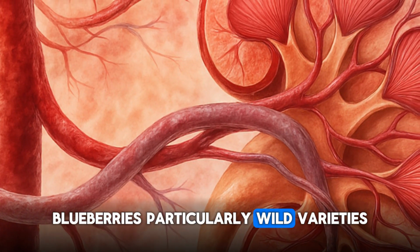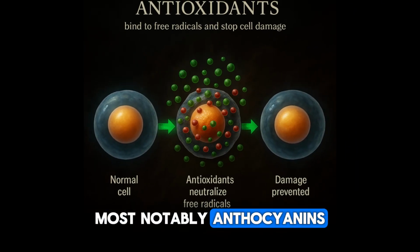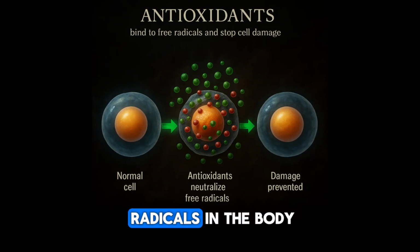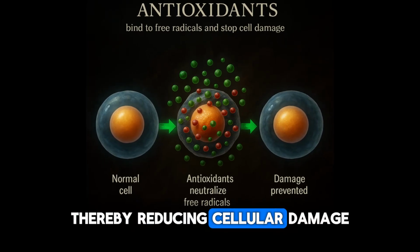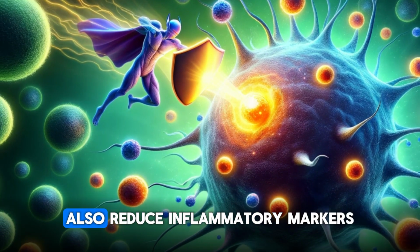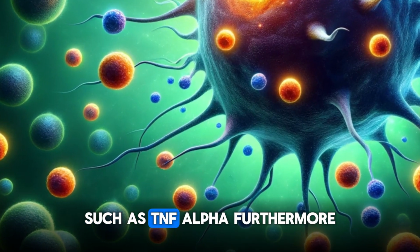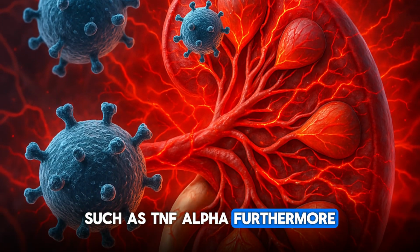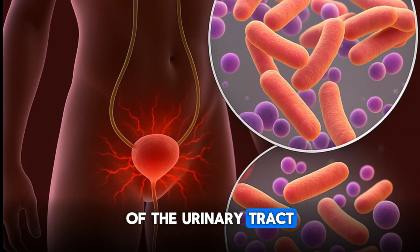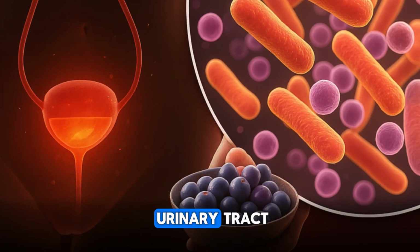Blueberries, particularly wild varieties, are packed with antioxidants, most notably anthocyanins, which provide their blue and purple hues. Antioxidants combat harmful free radicals in the body, thereby reducing cellular damage known as oxidative stress. Anthocyanins also reduce inflammatory markers in the body, such as TNF-alpha. Furthermore, anthocyanins may help prevent bacteria from adhering to the walls of the urinary tract. In this manner, they can help prevent bacterial infections in the kidneys and urinary tract.